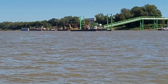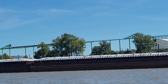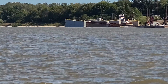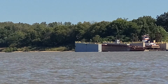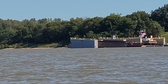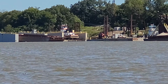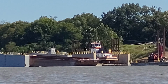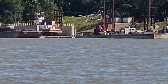So we're getting sort of shallow here, I guess. This whole facility here is fairly new. And down here, that's how they lift barges and tugs and ships out of the water. They put them on there, pump the water out, and float them up so they can get underneath of them. You can see that one right there. See that tug? It's out of the water. Paint them, scrape the zebra mussels off, all that kind of stuff.